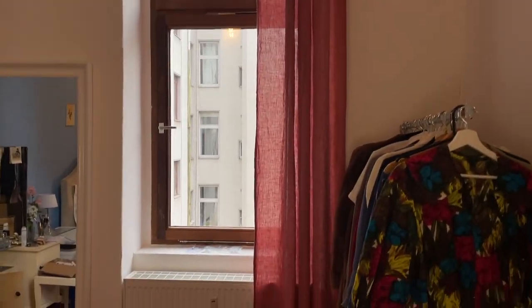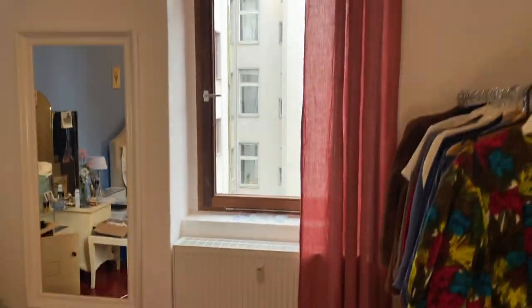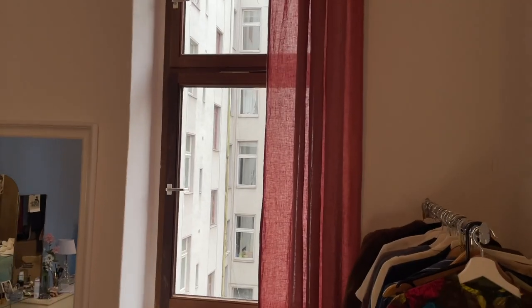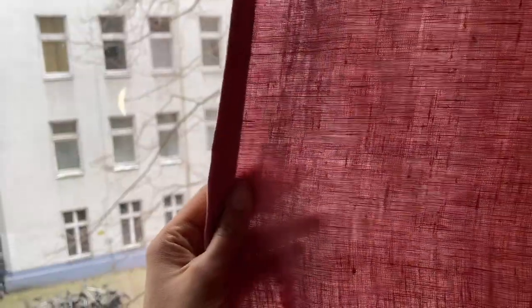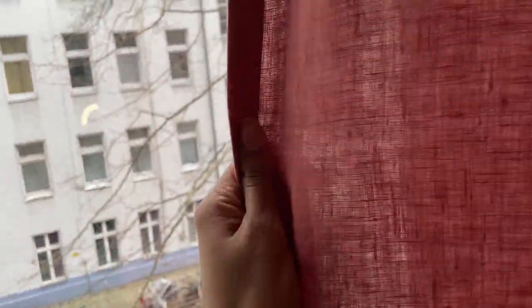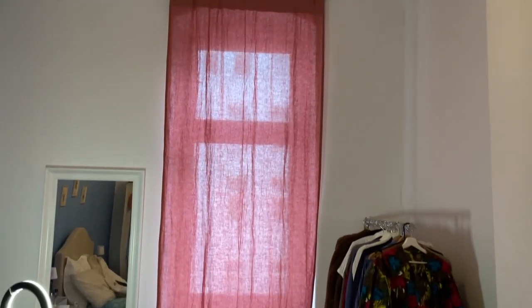Guys, we finally have some curtains. So we decided on these pink linen curtains. I love the structure. As you can see, they're a tiny bit transparent. I hope it's not too transparent, but I think because of the structure it will be okay. So this is what they look like closed.